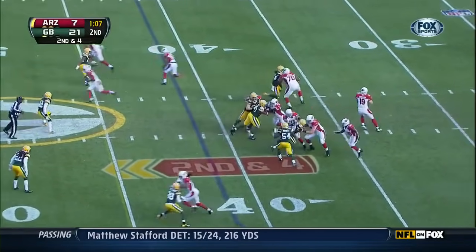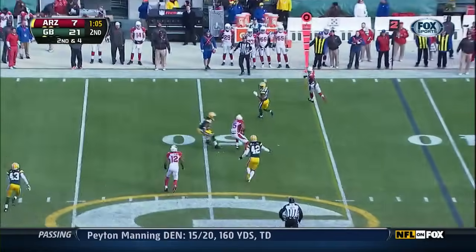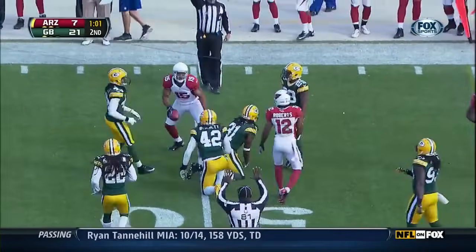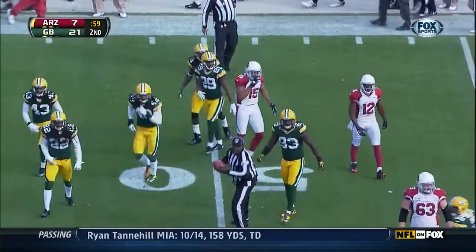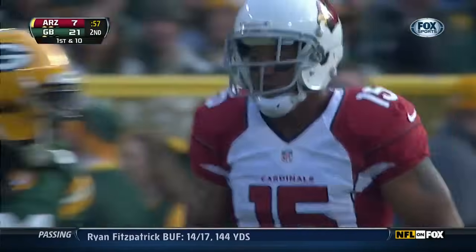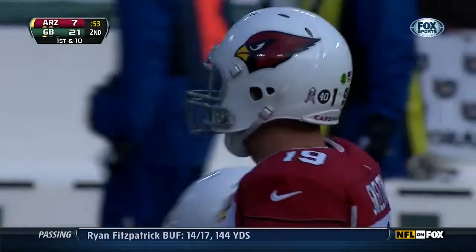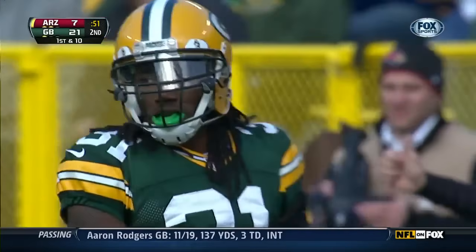Second down and 4. Skelton completes. That's the rookie. And Floyd is out near midfield, a gain of 9. Yeah, you do not want to become one-dimensional against the Dom Capers defense with as much trouble as they've had protecting the quarterback this year.